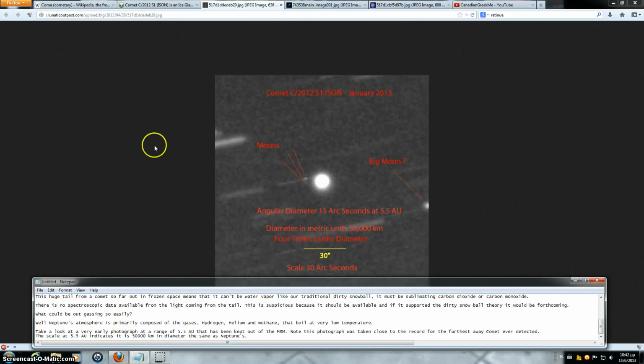Okay, that gives it a diameter of 50,000 kilometers, 4 times Earth's diameter. Scale: 30 arc seconds, and it has moons and trash, and that's a pretty big moon. So how can it be in this? This is also NASA's photograph, by the way, and they're the ones that give us a scale of 30 arc seconds. That makes this 50,000 kilometers in diameter. And now what? All of a sudden, it shrank. Now it's no longer 50,000 kilometers, but now it is 3,100 miles, right? Okay. Let's continue.